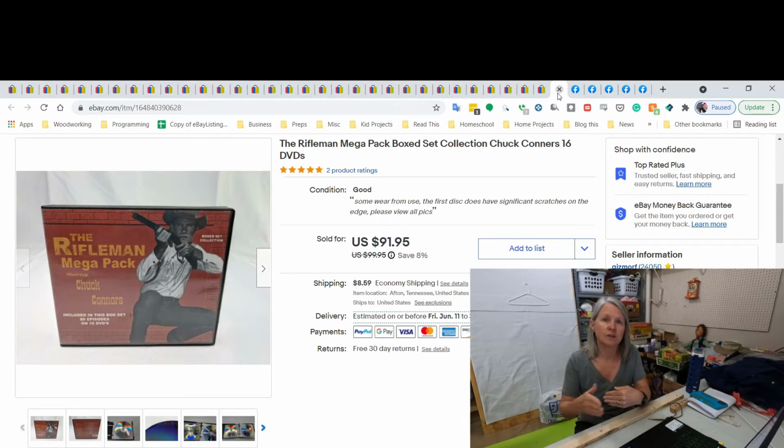But as I'm flipping through all the sleeves, I realized behind one of the DVDs there was another DVD, and somebody had hidden a XXX DVD, very naughty DVD, and of course I had to go tell my husband. But my public service announcement is, make sure you always check every single DVD in these box series, just to make sure that there's no surprises that your buyer might not be too happy about when they receive it. But I did sell it for $91.95, so I was thrilled.